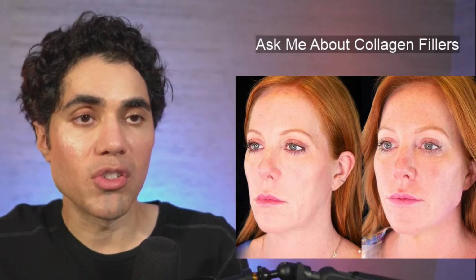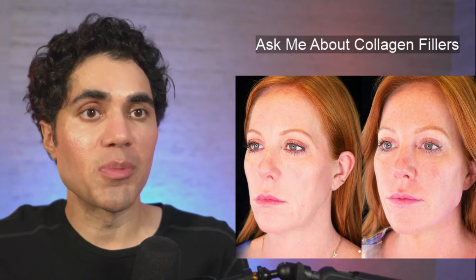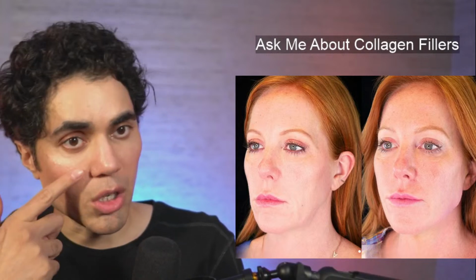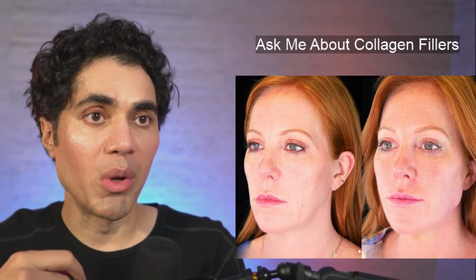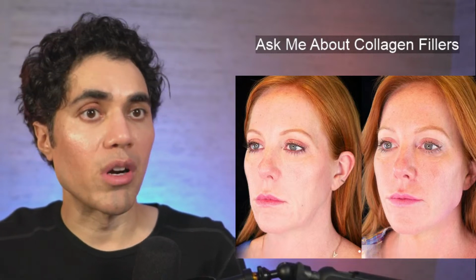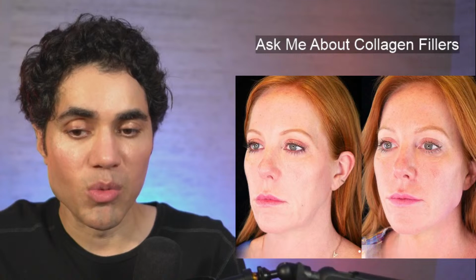And then we also did some Bellafill for this patient. I did Bellafill in the marionette lines for her, and we did a little bit over here in the mid cheek as well. And then, we also wanted to build out her jawline. So we did that as well for her.